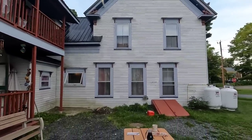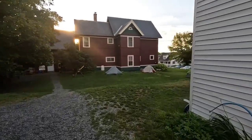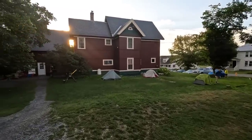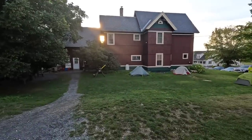Pretty nice hostel. I think the thing that surprised me is most hostels are just one house, but they own two houses. So all the property in between, they allow tenting. And on the other side of this red house, there's actually glamping tents in the driveway. It's pretty wild. It's a really nice setup everywhere.